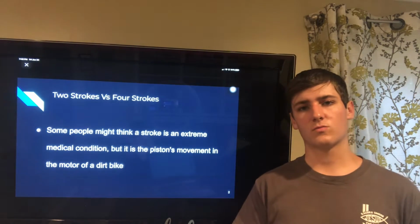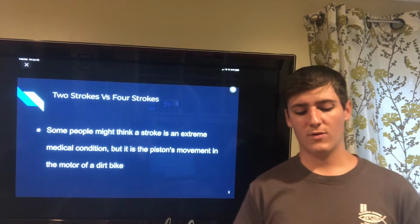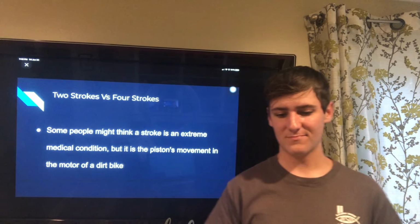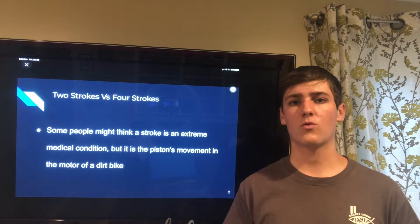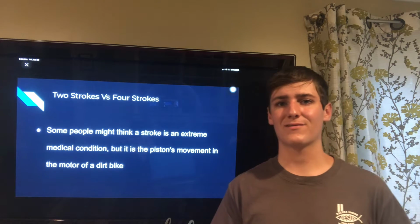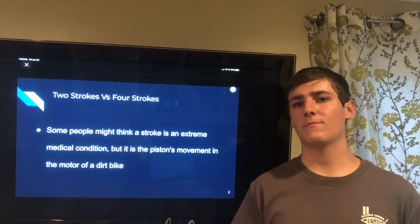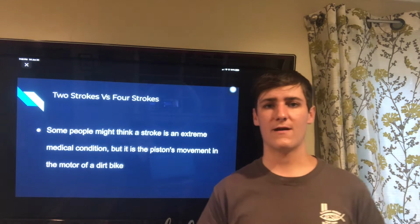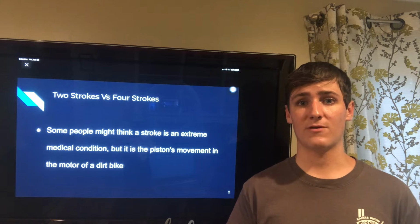Some people might think a stroke is an extreme medical condition, when really it is the movement of a piston inside the dirt bike's motor. From 14 years of personal experience in riding and racing and working on dirt bikes, I have experienced all the downfalls of 2-strokes and all the upsides of 4-strokes. I feel like it is important to educate people on why 4-strokes are much better than 2-strokes because of all the pain and suffering I've had to go through in replacing my dirt bike parts and all the other stuff that's come with it.